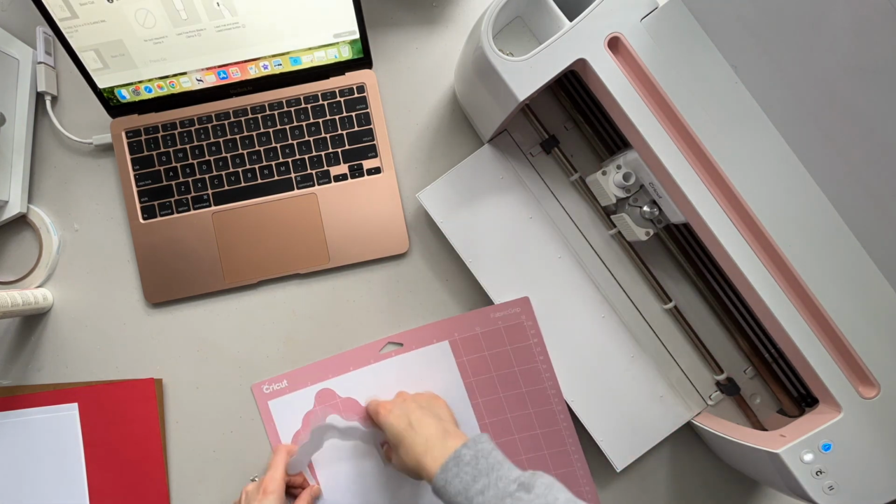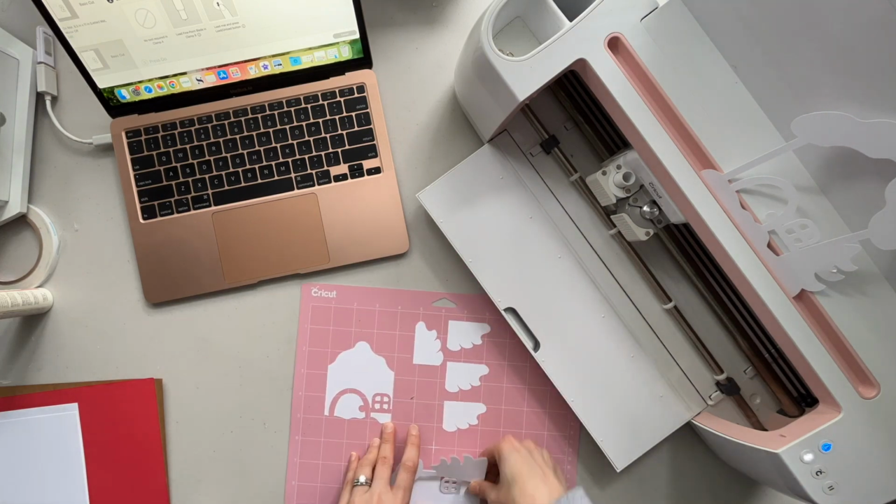I'll be putting some Christmas music over this video as I put these gingerbread house place cards together, and I hope you enjoy.